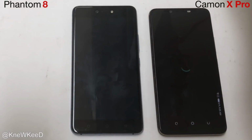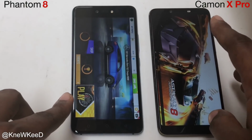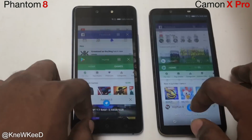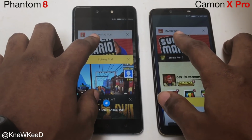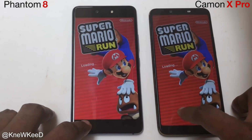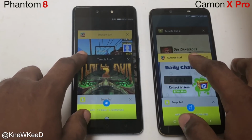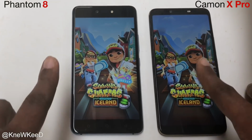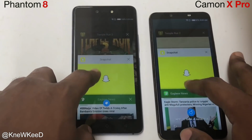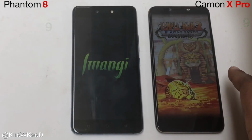Asphalt 8. The Phantom 8 kept the Asphalt 8 running while the Camon X Pro is reloading it. This is probably owing to that 6GB of RAM. Super Mario. Both are reloading Super Mario. Subway Surfers. Both are reloading Subway Surfers. Tempo Run 2. Both are reloading Tempo Run 2. So that's the conclusion of this speed test.